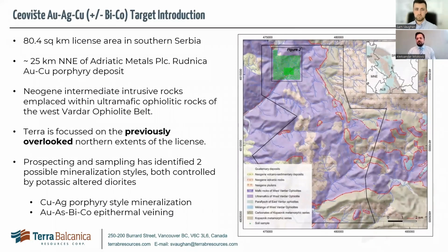And at this point, I'm going to pass it over to Sam to, as I mentioned, outline the exciting discovery that we've just made in the northwestern segment of our license, as well as the plans for the next 2 or 3 months. Over to you, Sam.